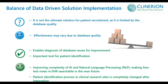There's another really relevant piece of information. It's natural language processing. We are working on making free text notes searchable by artificial intelligence in the near future, because for us, and I believe not just for us, for many other hospitals, this data is really important to find patients as well. And actually, the patient identification process in clinical research sites is completely changed after the integration. If you have a process now, you will have a completely different process after the integration.